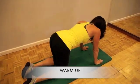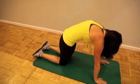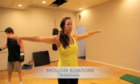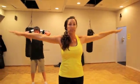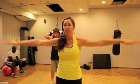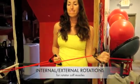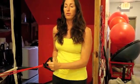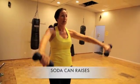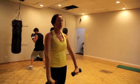The warm-up. Shoulders are heavily involved in the sport of tennis. We begin with shoulder rotations forward and reverse to get the synovial fluid moving into and around the joints. Next, internal and external rotations to strengthen and protect the rotator cuff. 3 sets of 15 with a medium band resistance, followed by soda can raises. Again, 3 sets of 15 with a light weight.